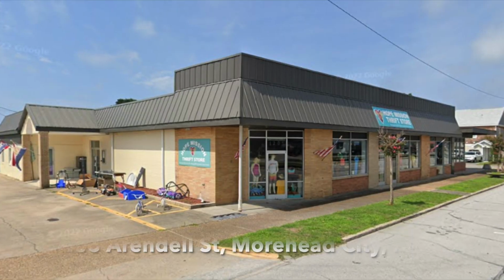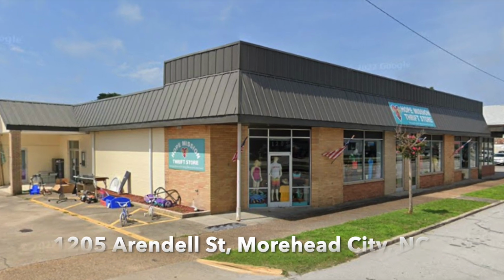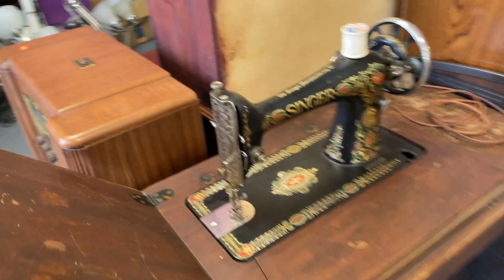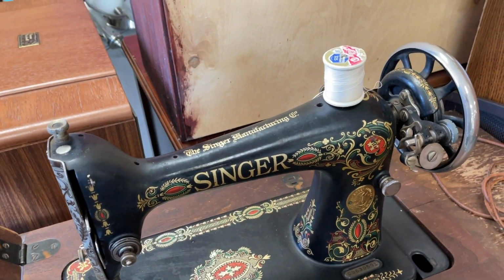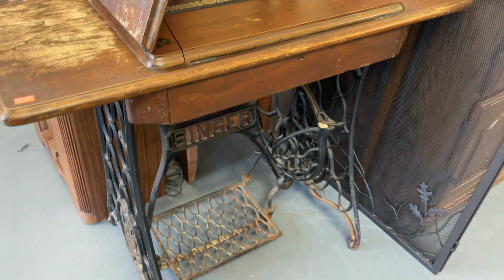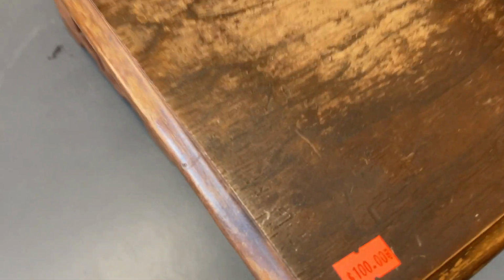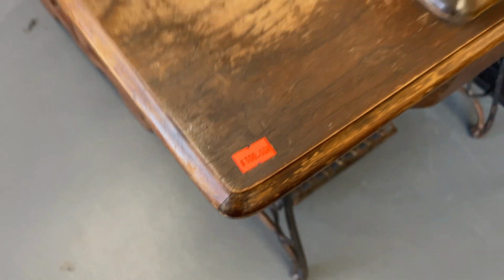Our next stop was 1205 Arundale Street, Morehead City, North Carolina, the Hope Mission Thrift Store. This place was a pretty big place, had quite a bit of furniture. Loved the painted Singer sewing machine there, and that base was very cool. Those can be repurposed into desks and all kinds of things. That was a decent price.